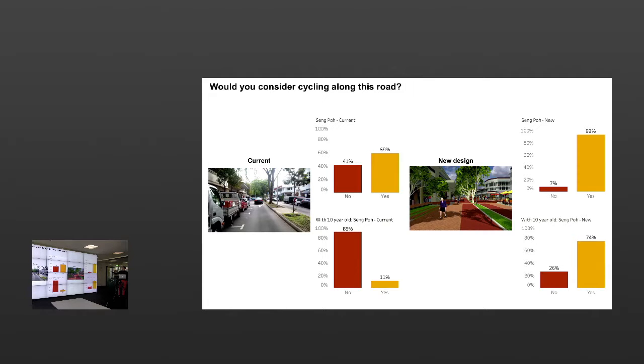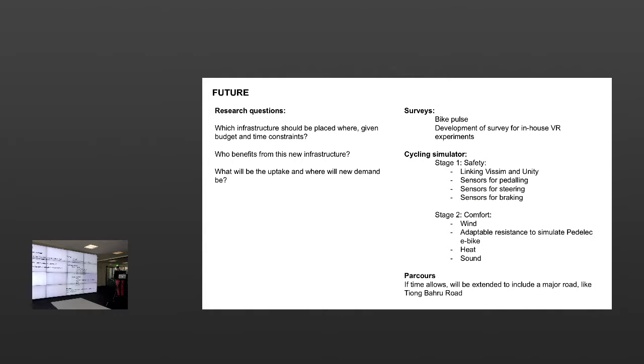Because obviously one would need to try and find a street that is as nicely designed as the Singapore road in the future will be. But I could well imagine if you go to Copenhagen or Amsterdam, you could get about that amount of people who would consider cycling along a well-designed street. So at the moment we are continuing working on this.